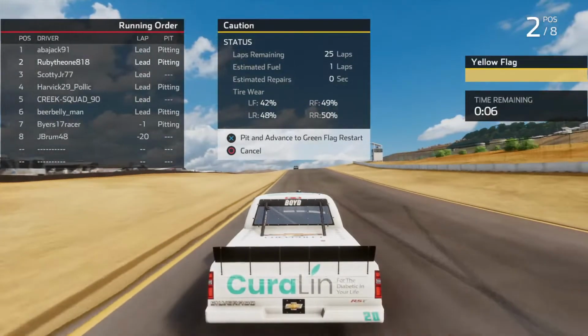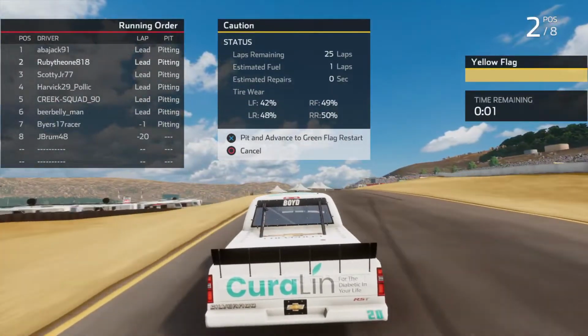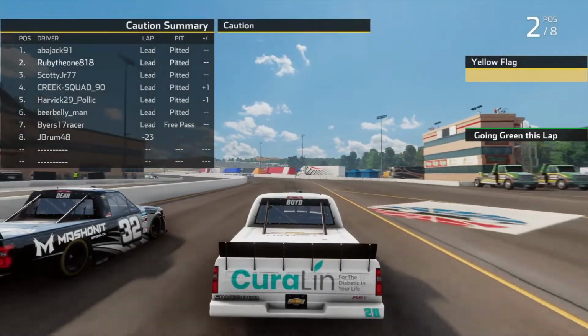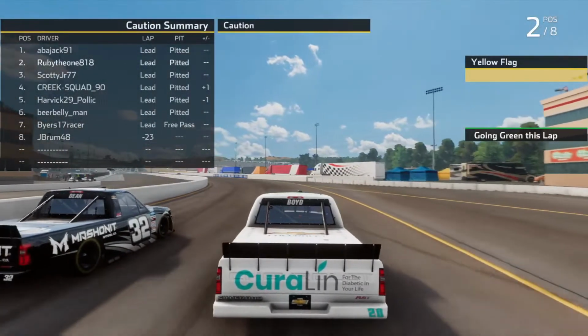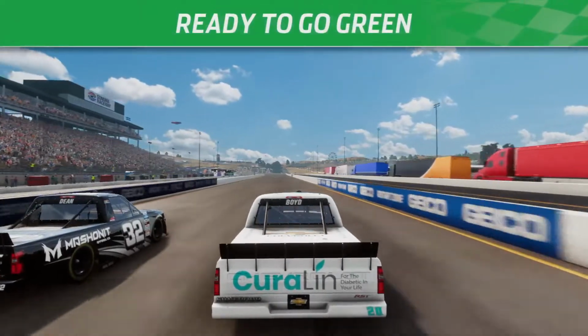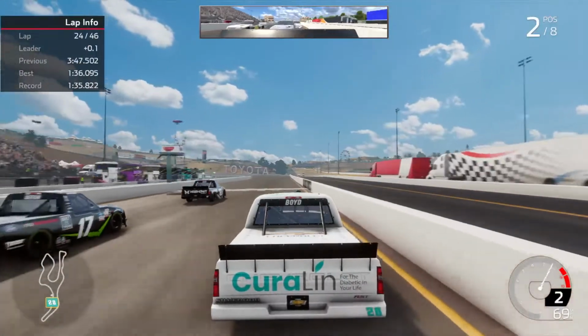Alright. And our top 5 is Abstract. We got Ruby in second. And third spot is Harvey. No, Scotty's. My bad. Scotty's in your third position. And no, it's Creek, and then Harvey. And here we go. Green flag.